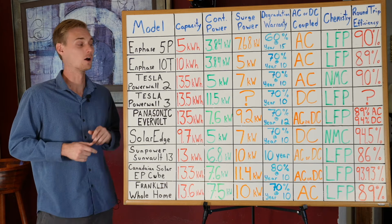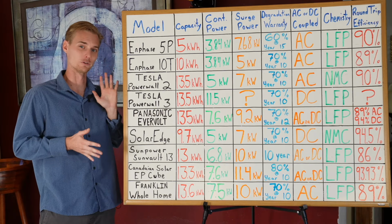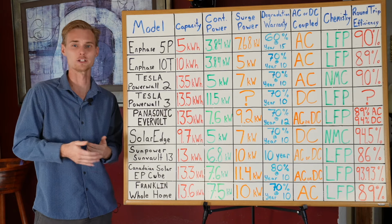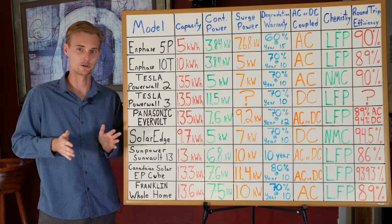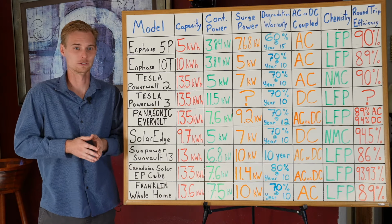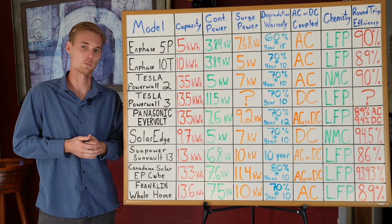One thing to keep in mind though is that a lot of these are relatively new products. There was a lot of R&D going on in the last 5 years for these, and a lot of these batteries are newer in the market. None of these have been up on walls in houses for more than a couple of years. So a lot of these batteries may have less degradation than what they say on paper.